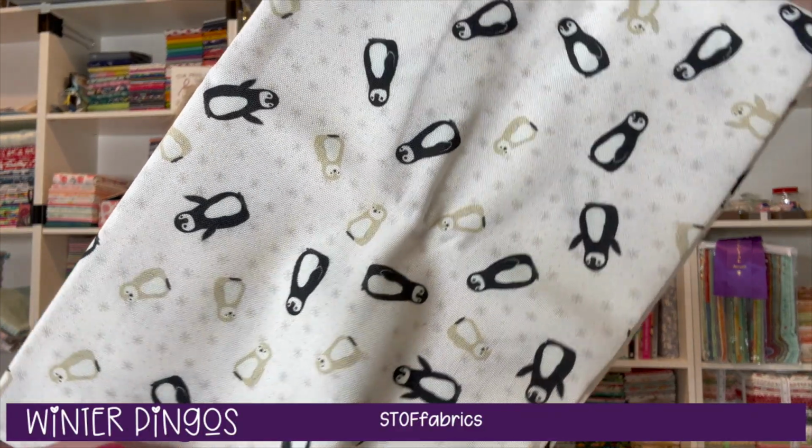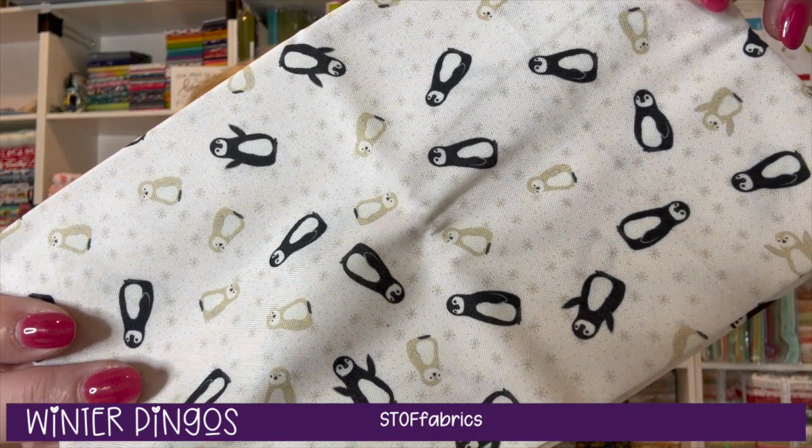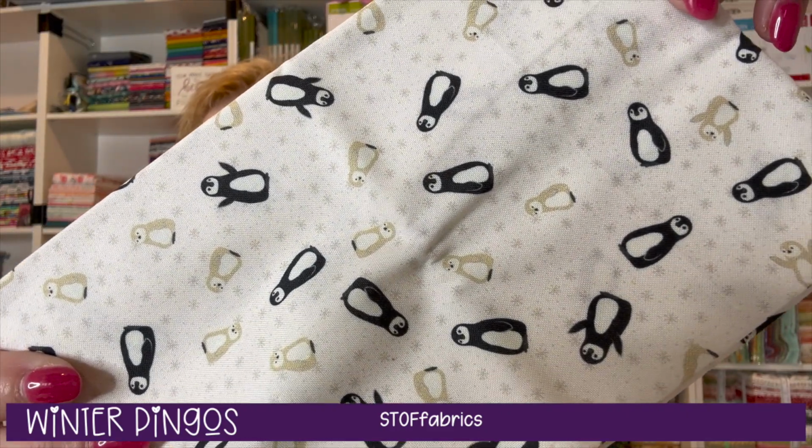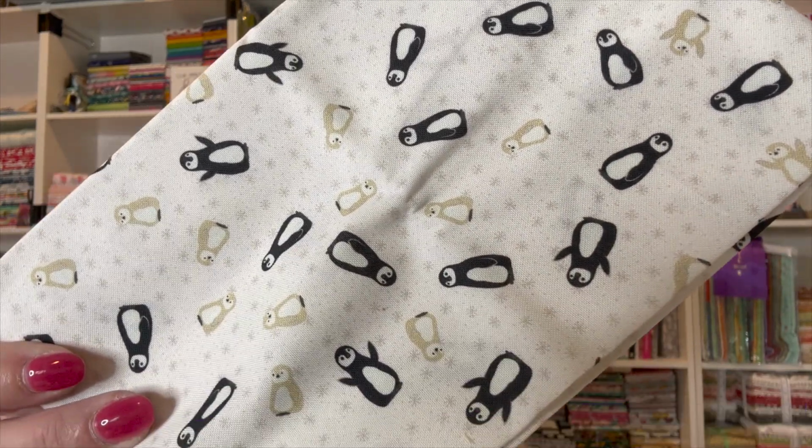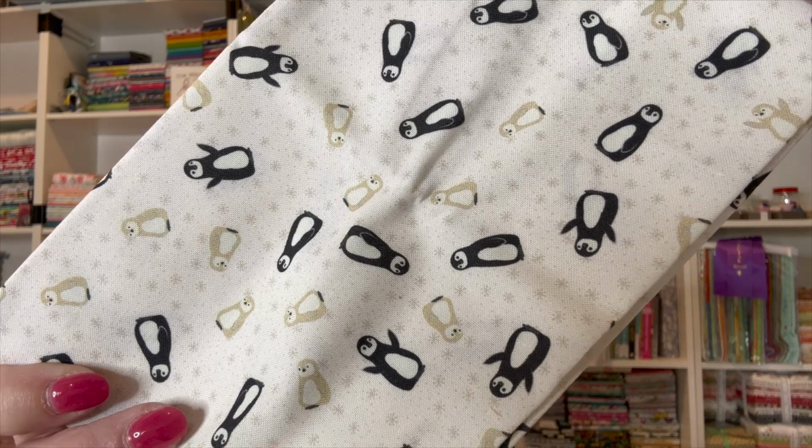And then the next one, these are so adorable because it makes me think, were they trying to say penguins? I have no idea, but don't these look like penguins to me? I think they could be winter penguins. I don't know, but it says pingos. I don't know what a pingos is, but I'm gonna have to Google that after this is up and check it out.